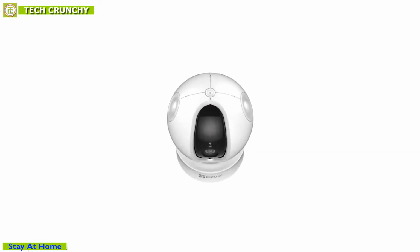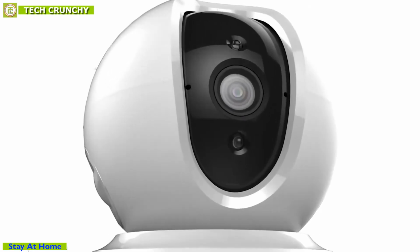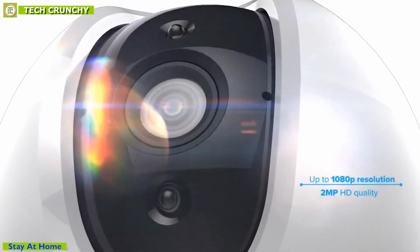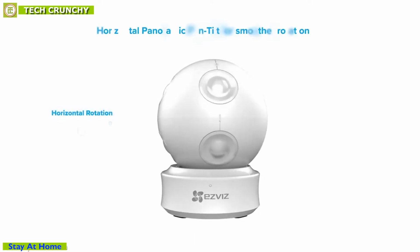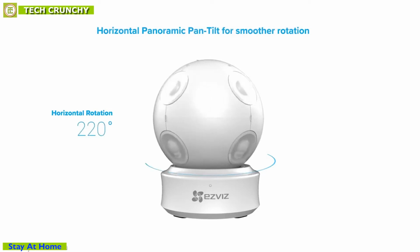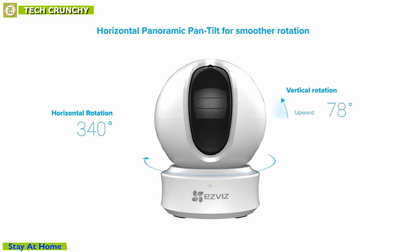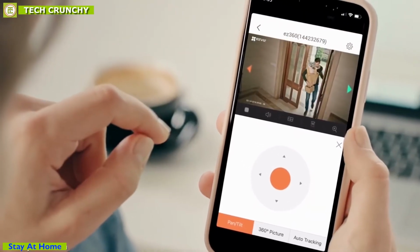EZVIZ EZ360 Home Security Camera has a 1080 pixel CMOS sensor and digital HDR enhancement that provides crystal clear video resolution. The camera has 360 degree horizontal panorama and smart motion tracking technology so that you will never lose sight of the things that are moving. It can also send motion detection alerts and send you a short video clip.